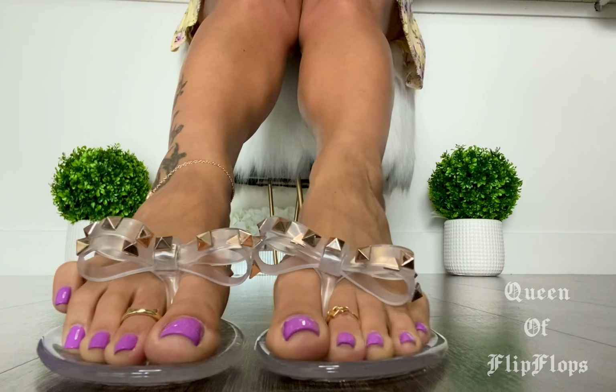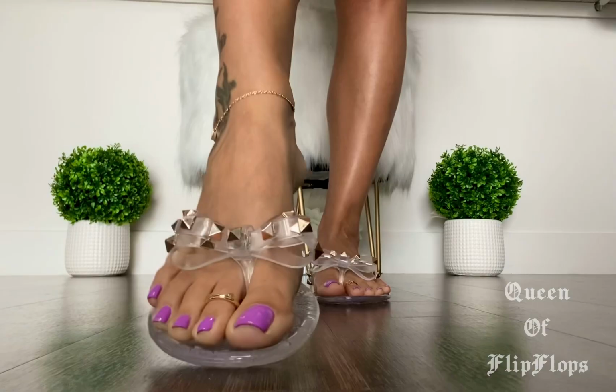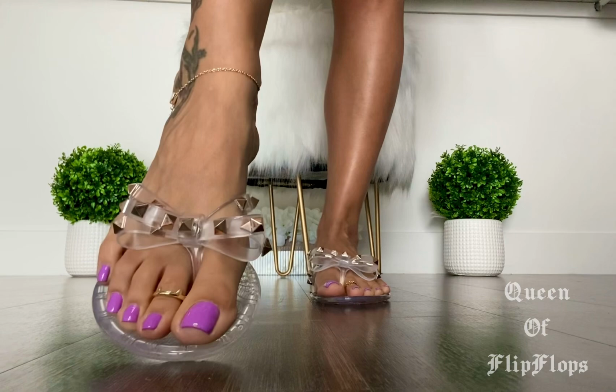As for my nail color, they are still painted with Playdate by Essie. I'm not a huge purple fan, but this shade is special. I just really, really like this shade.